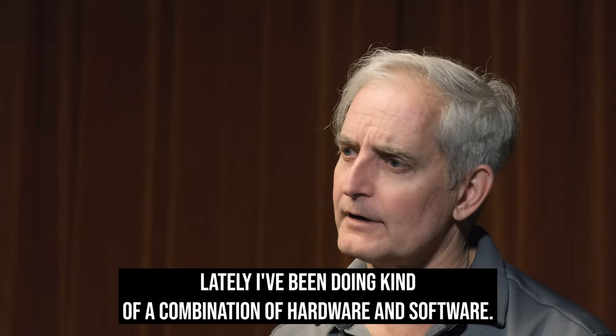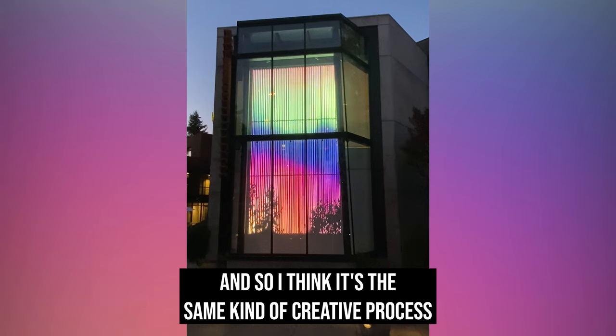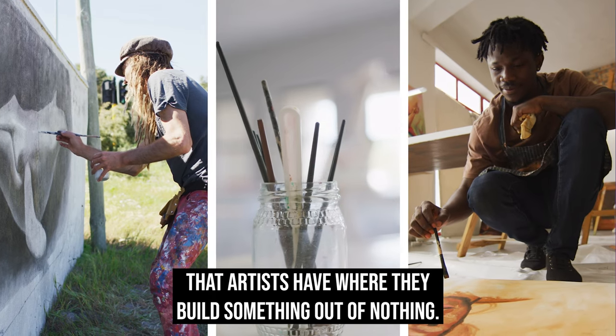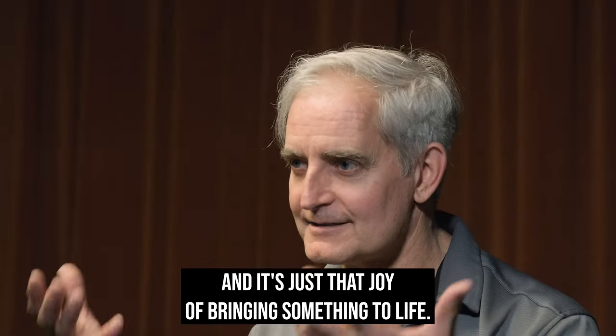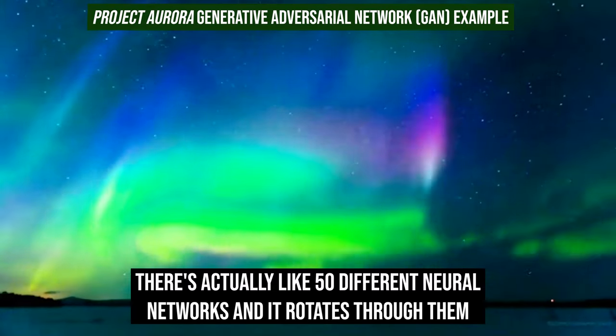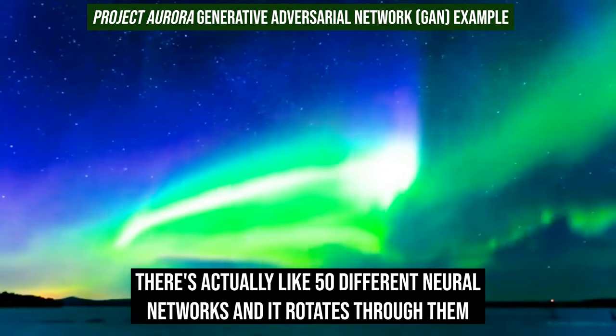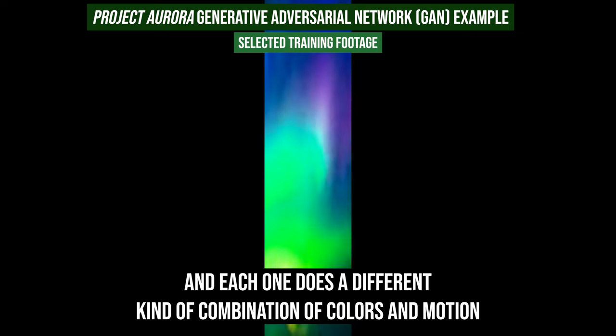Lately, I've been doing kind of a combination of hardware and software. And so I think it's the same kind of creative process that artists have, where they build something out of nothing, and it's just that joy of bringing something to life. I used video to train the neural networks. There's actually like 50 different neural networks, and it rotates through them. And each one does a different kind of combination of colors and motion and things like that.